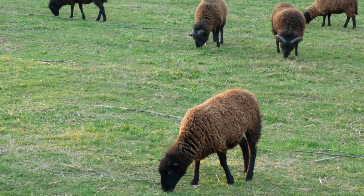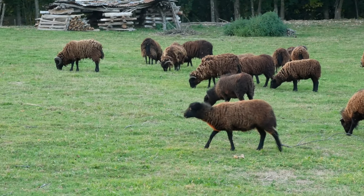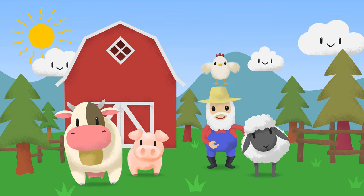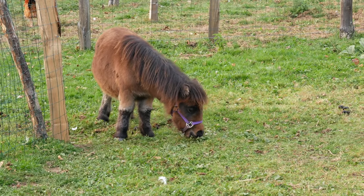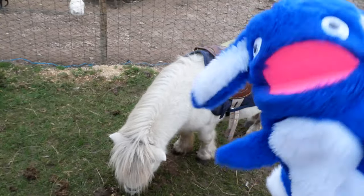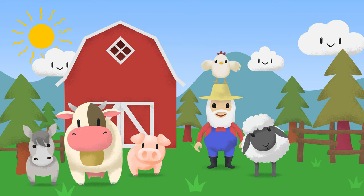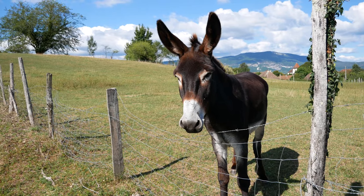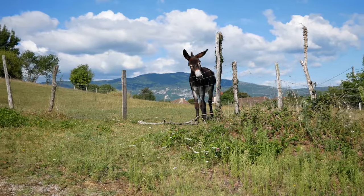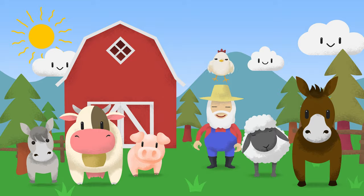And on that farm he had a sheep, E-I-E-I-O. With a baa baa here and a baa baa there, here a baa, there a baa, everywhere a baa baa. Old MacDonald had a farm, E-I-E-I-O. And on that farm he had a pony, E-I-E-I-O. With a nay nay here and a nay nay there, here a nay, there a nay, everywhere a nay nay. Old MacDonald had a farm, E-I-E-I-O. And on that farm he had a donkey, E-I-E-I-O. With a hee-haw here and a hee-haw there, here a hee, there a haw, everywhere a hee-haw. Old MacDonald had a farm, E-I-E-I-O.